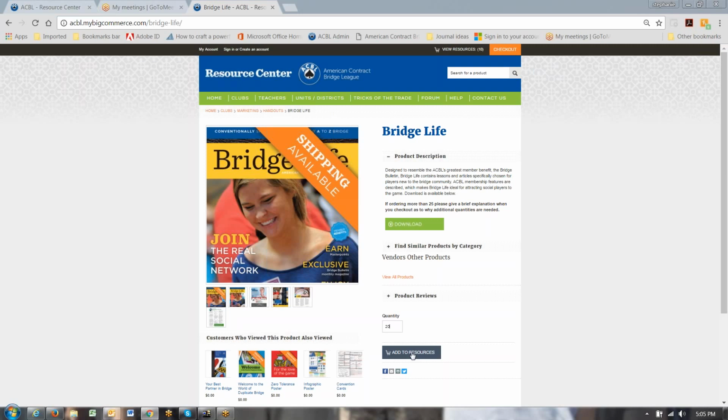We do not charge you for anything. We don't charge you for the materials. We don't charge you for shipping, but it will ask you to create an account so that we know where to ship it, and it will ask you to create a login, a username, and login. But all these materials are free.